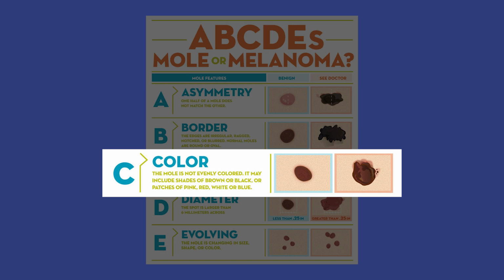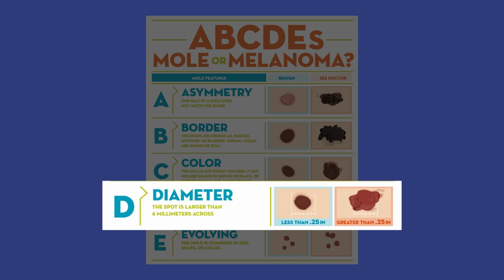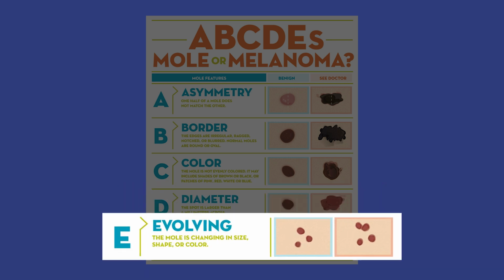C, color changes or more than one color occurring in the same mole. D, diameter, something growing larger and rapidly. Or E, evolution, something that has evolved or changed over time. And while I counsel my patients on the ABCDEs of skin cancer, if you find something that has one of these features, it doesn't necessarily mean that it is a skin cancer, but it does mean that you should have your board-certified dermatologist look at it and do a biopsy if necessary.